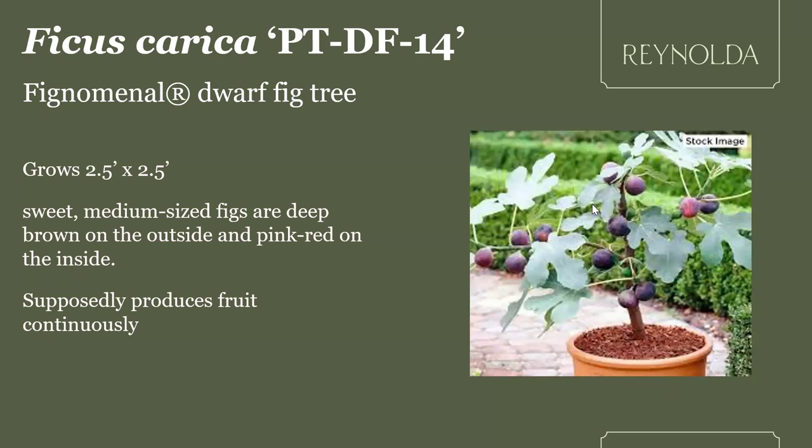Figs are very unique in how the blooms are. The blooms are encased inside. So when you look at that fruit, it's basically an aggregate of a bunch of different flowers on the inside. Usually when you're eating a fig, you're not eating this, but a wasp will go in there, get trapped and pollinate everything. And then I think it basically gets digested. You're not eating wasps. You know, that's the crunchy part of the fig Newton.